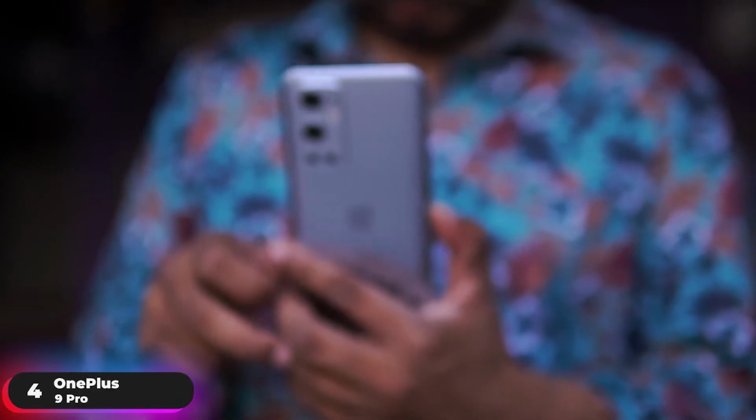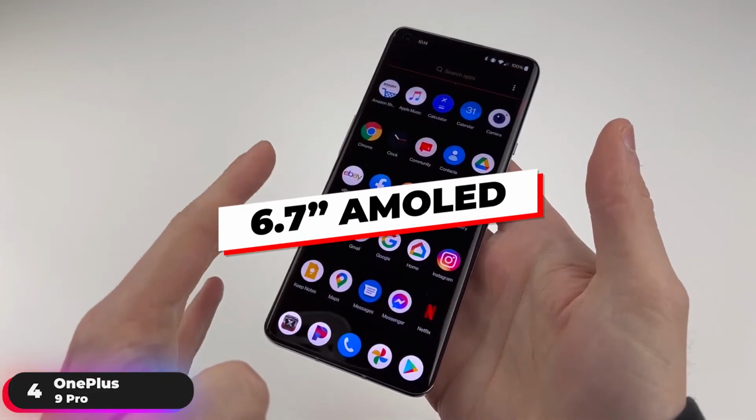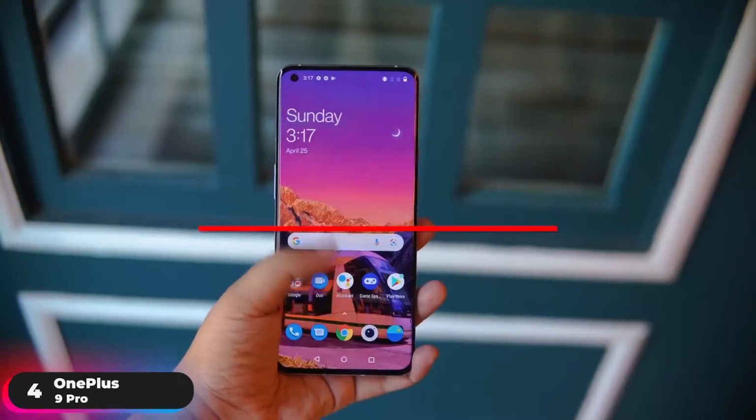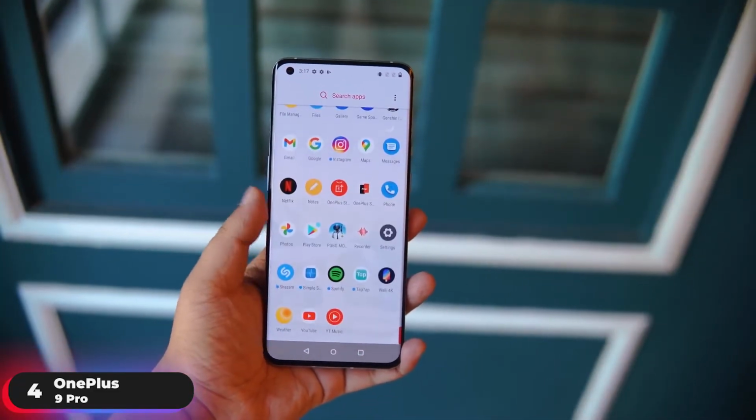Number 4. Best all-around phone, OnePlus 9 Pro. The OnePlus 9 Pro is our selection as the best all-around waterproof phone. It has a 6.7-inch AMOLED display with 3216 by 1440 resolution. Fluid Display 2.0 features LTPO technology and is the pinnacle of mobile displays.